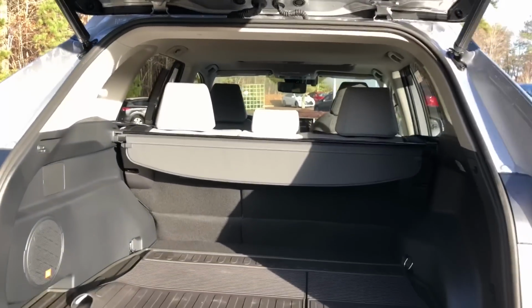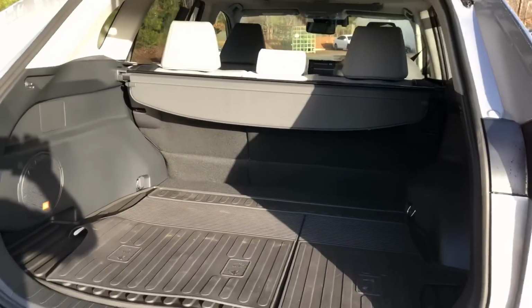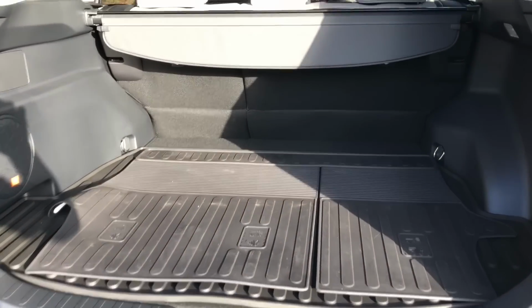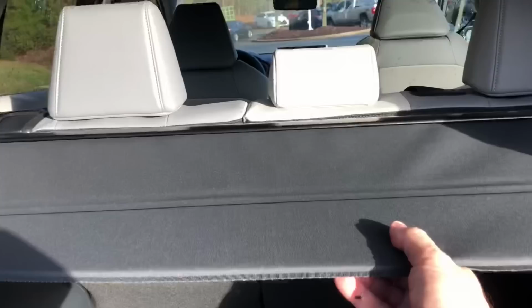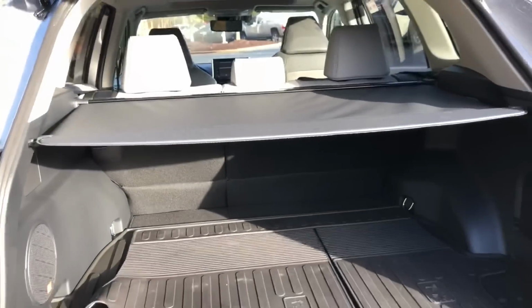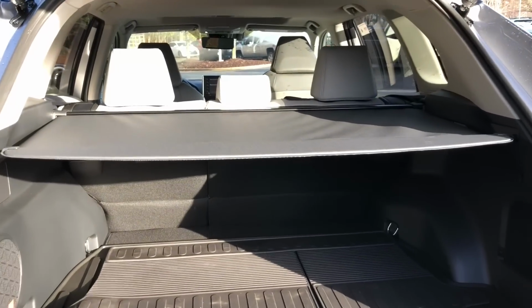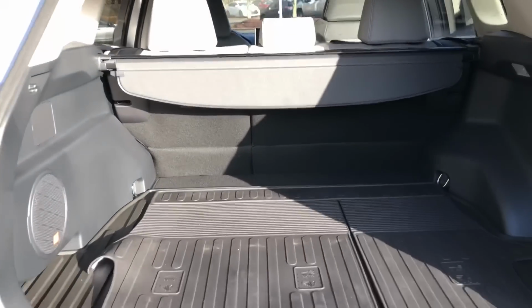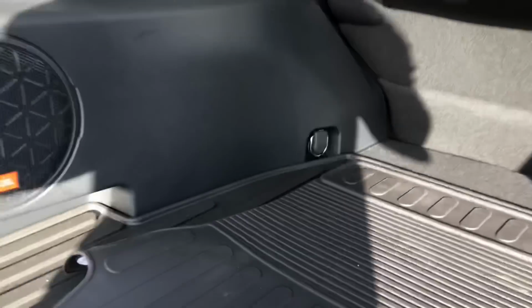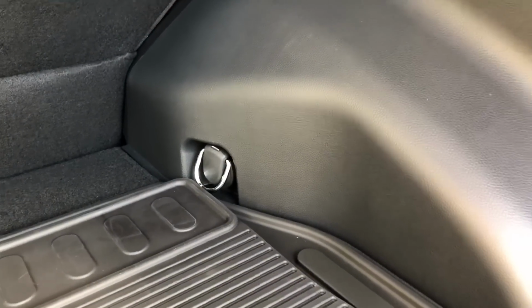The back storage end. Lots of cargo space here. This one comes with an optional cargo mat. We call it a cargo tray. The tonneau cover, that's standard. It comes out just like that, so that way you can hide luggage, computer bags, purses, things like that. There are also a couple tie downs like that, so that way things, you can bungee them down. Storage pocket right here for bottles, rope, jumper cables, very small jumper cables actually.